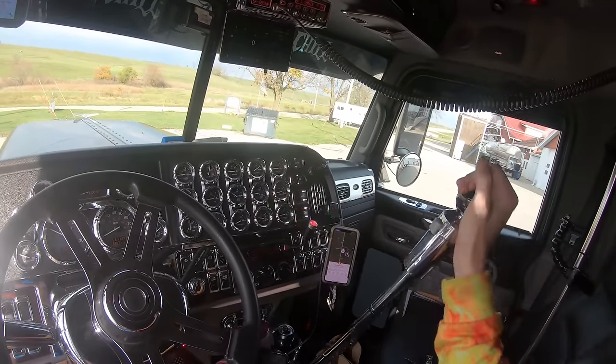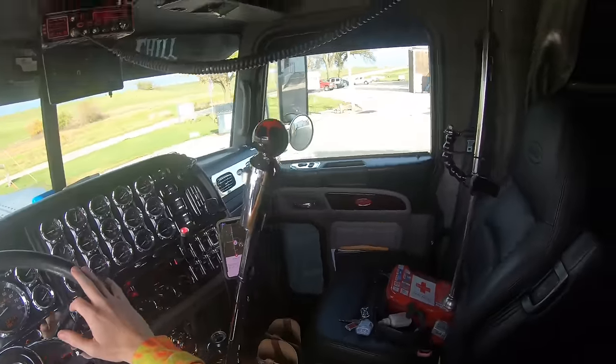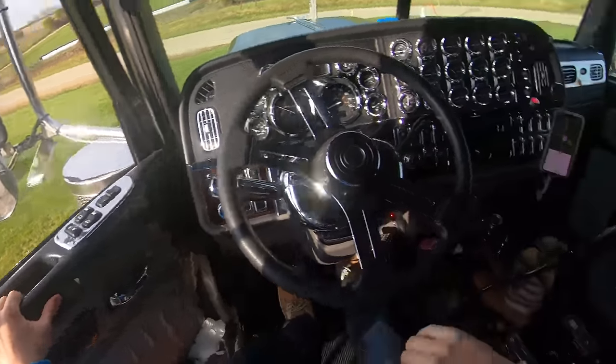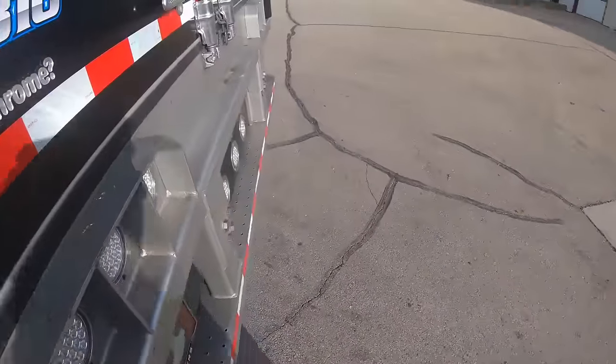Cut in a little too much there. Now let's do this. We'll come up here, we'll open our doors, and then I'll be able to back it right in over there. Yeah, some places it doesn't look like you have enough room to do what you gotta do, and then once you get to doing it, you figure out that you do have enough room. So it's all about just tackling it.